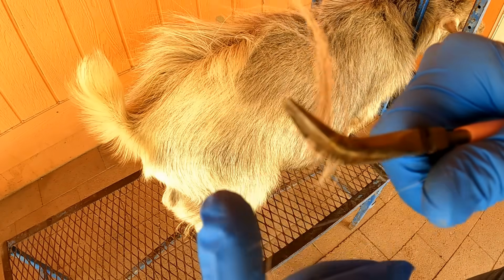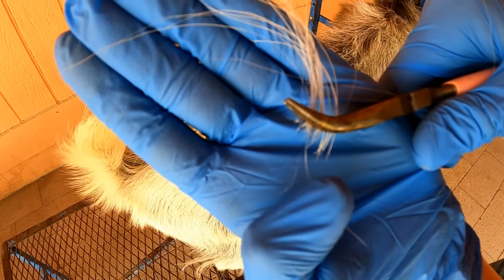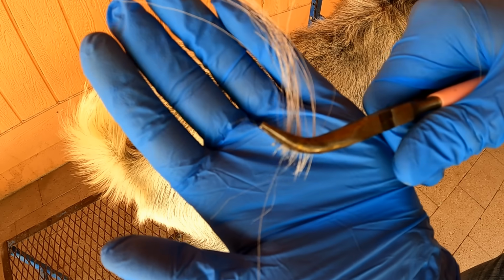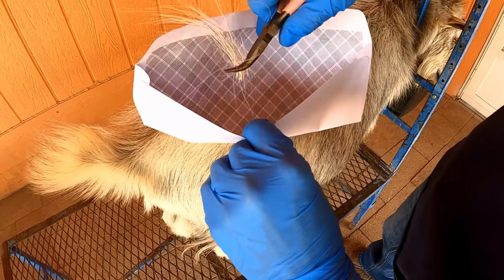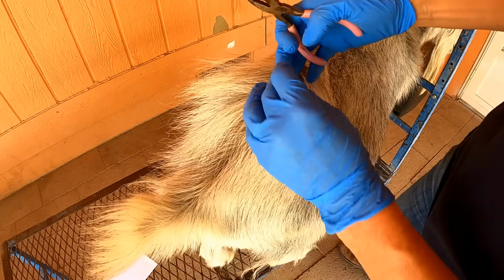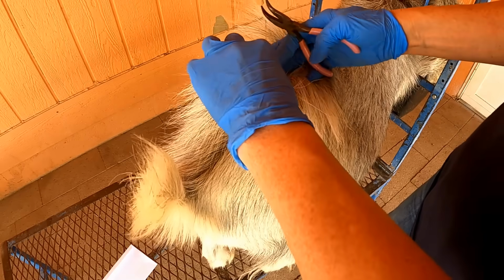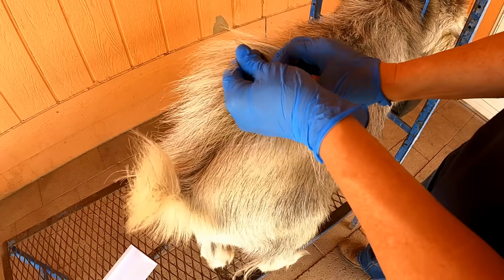There we go. Each hair is gonna have what's called a bulb on it. Now the end of these hairs, and you don't wanna touch the bulbs, but the end of these hairs have little bulbs, and that is where they're gonna extract the DNA. So it's super important that we have those bulbs on the hairs. And then we are just gonna carefully put it in the envelope. We are looking for 20 to 40 hairs that have the bulbs on them, which means I am aiming for 60, just cause, right?